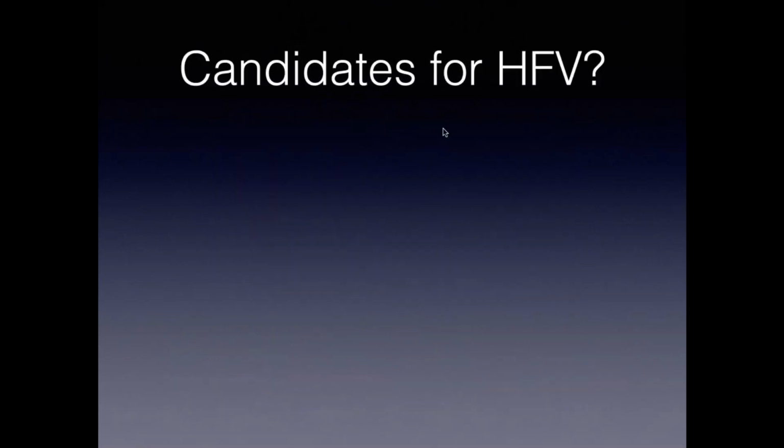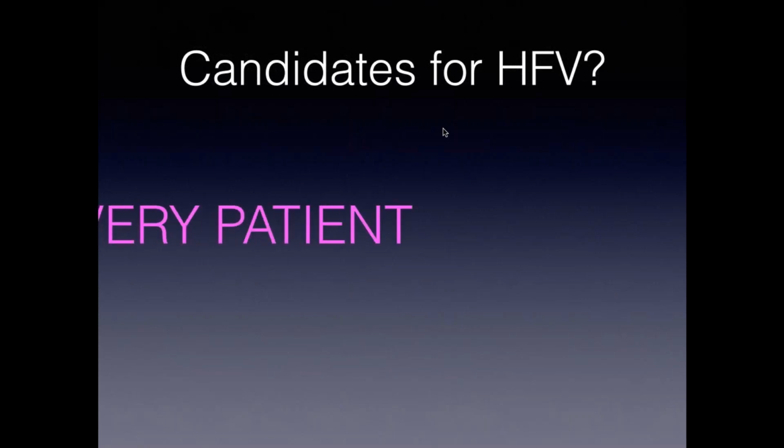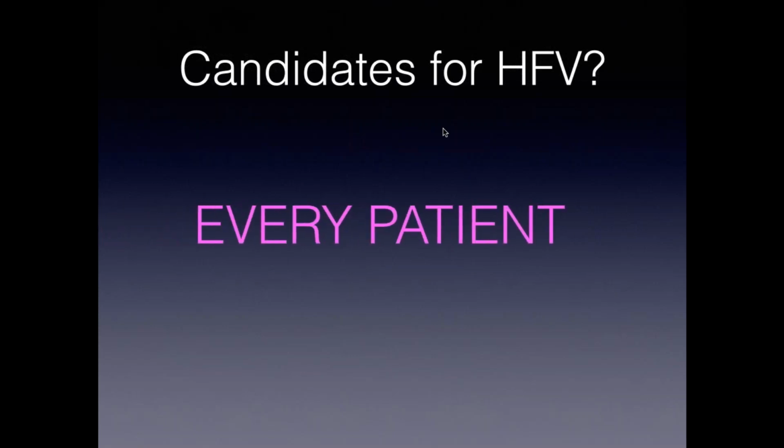So who's a candidate for high frequency vibration? Every single patient, with one caveat. The only contraindication is vertigo. So I do tend to ask my patients if they have vertigo. I think it's important to know because you don't want anything that's going to shake their head, shake their vestibular system, and potentially exacerbate that problem. I have had 1 or 2 patients that have had vertigo, still wanted to try it, and they both could not tolerate it. So take that little pearl with you.